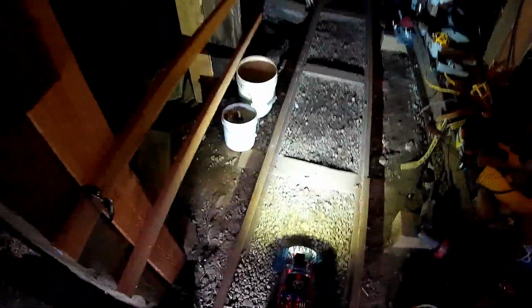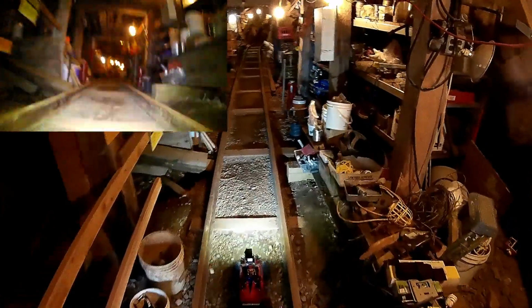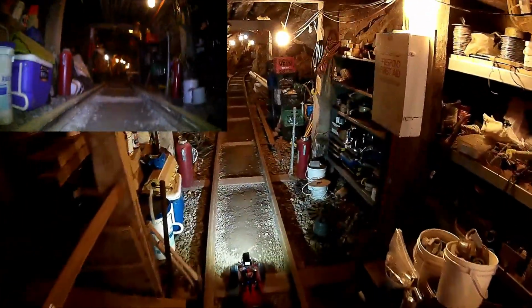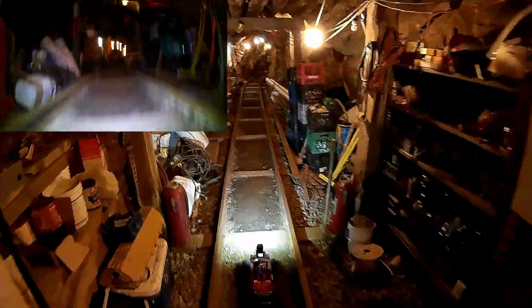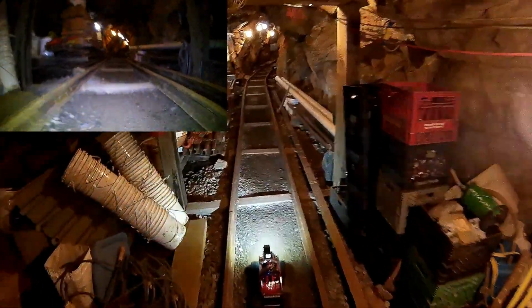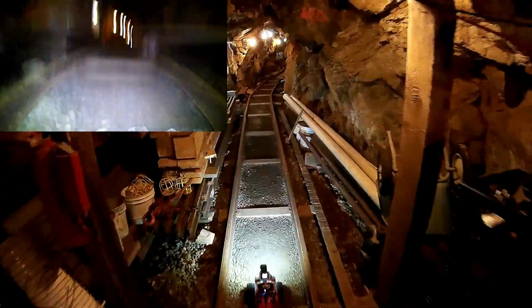Camera. Action. Guess I could have brought goggles, but it'd have been tough for me to walk through here with goggles on. Yep. Okay, we're gonna pick it up.